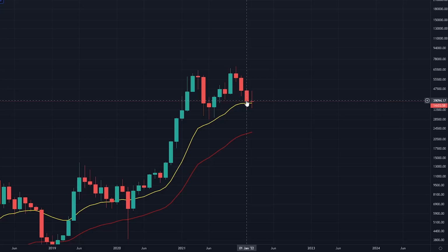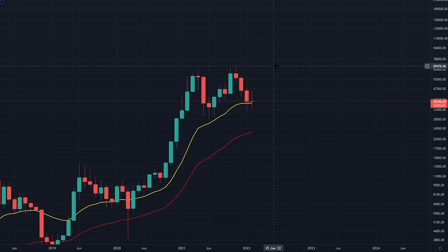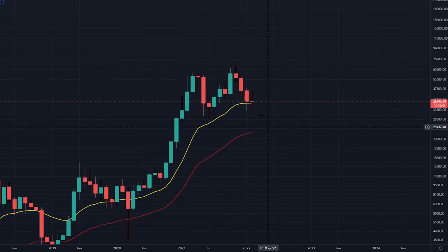So if we can see a nice little green candle today, that would be quite positive for Bitcoin, okay, and that would start the, you know, the sort of march back up the hill, basically, to re-attack these highs and get this retracement on the go, which we've not had. We've not had any kind of retracement here for Bitcoin. We've just been coming down. We've not really come back up and attacked the highs yet, have we?